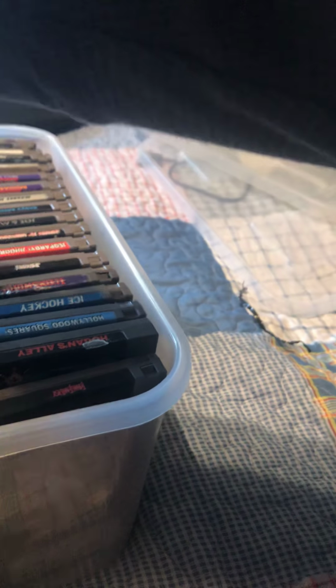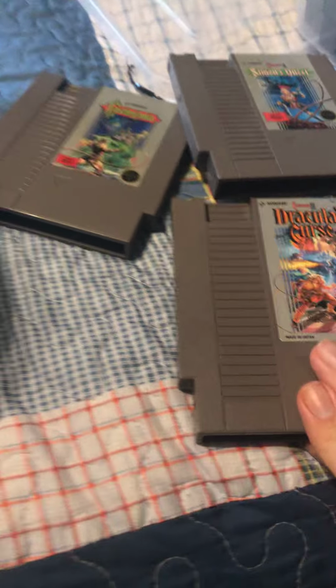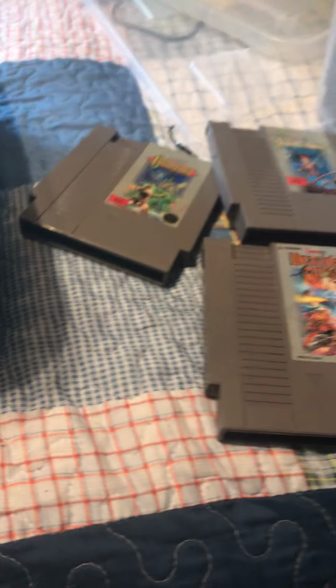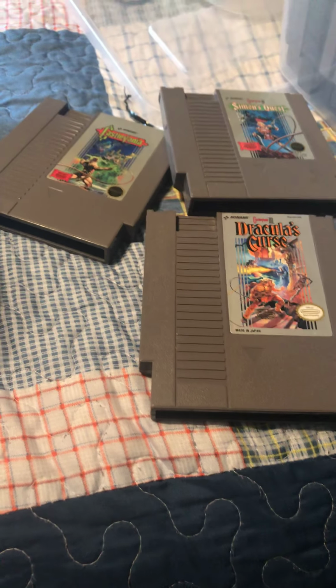I mentioned Castlevania earlier, so I'm going to show off the next three games. They are Castlevania 1, Castlevania 2, and Castlevania 3. Yeah, these are really good games. Even Simon's Quest is actually pretty good, even though the first episode of the AVGN was on Castlevania 2. But it's actually quite underrated. Shoot. Dropped one of my games.